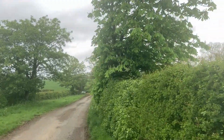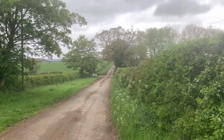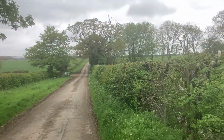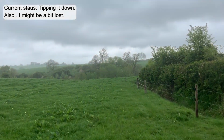In the next bit of footage you see I'm wearing a big protective cape, you know, for well, the rain has got a lot heavier than it was. But we shall see as we progress onwards towards the footpath and then into Houghton-on-the-Hill. Yeah, it's chucking it down.